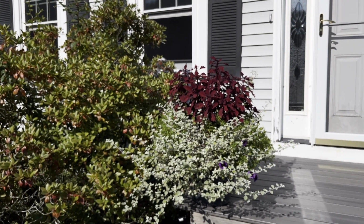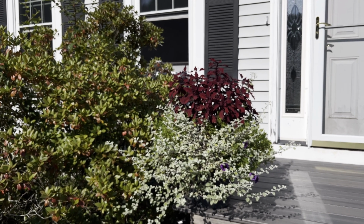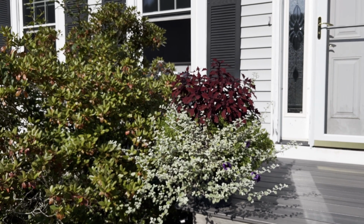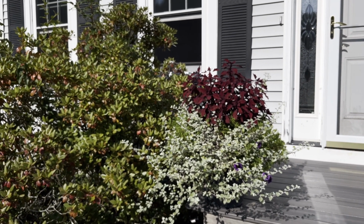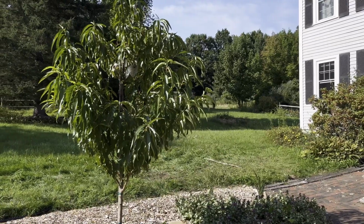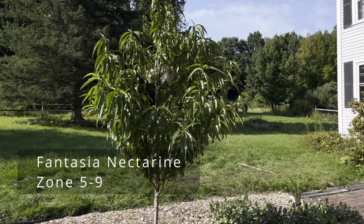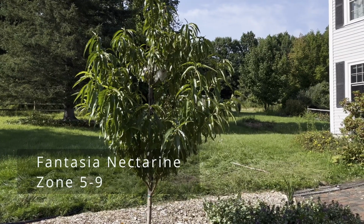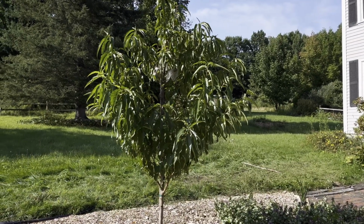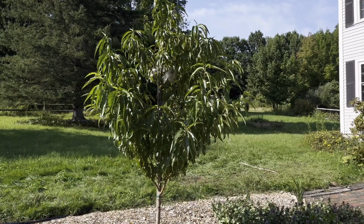It says on it, when you do purchase it, that it's a full sun coleus, full sun to part shade, and it definitely can take full sun. Another thing that is doing amazingly well is this Fantasia nectarine. Right here, it looks gorgeous. I love this tree, and I love the structure on it as well. It's a beautiful structure, and a bonus, it does provide fruits.